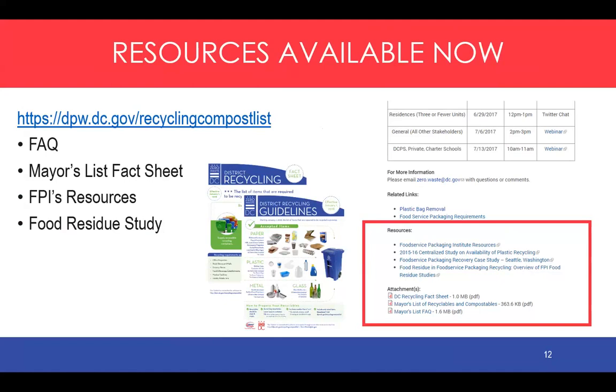We also have other resources if you are interested in some of the technical aspects of how this list was created. Again, you can find the information on our website. There's also a frequently asked questions section.